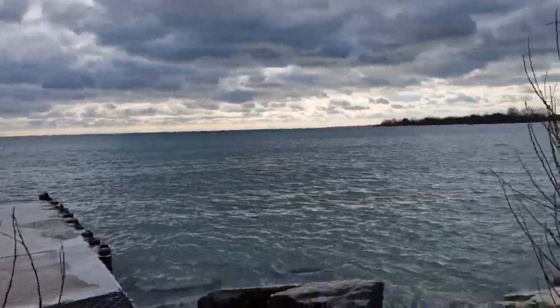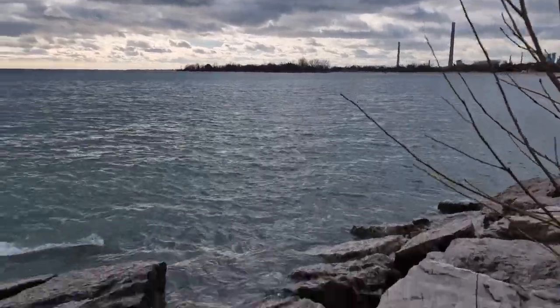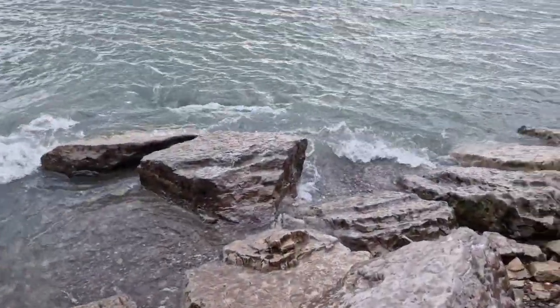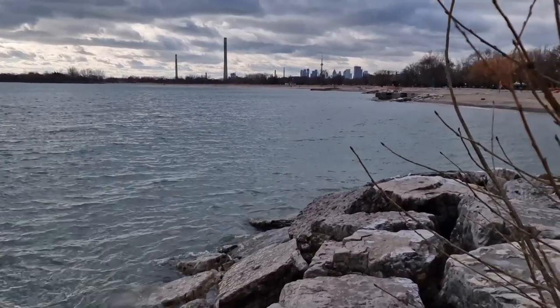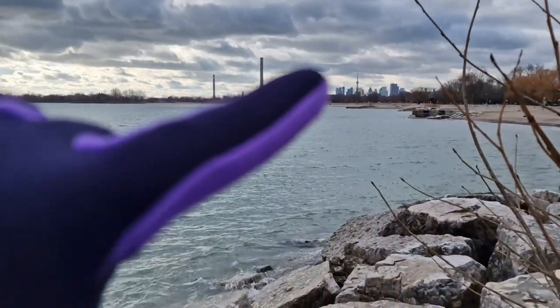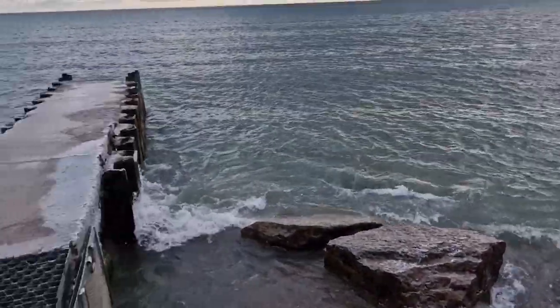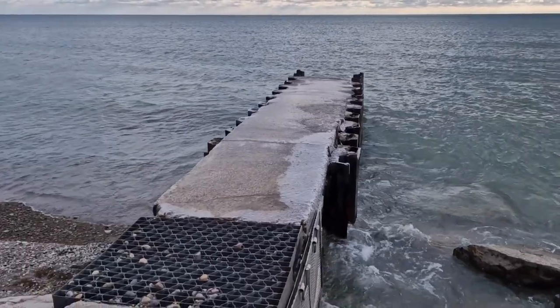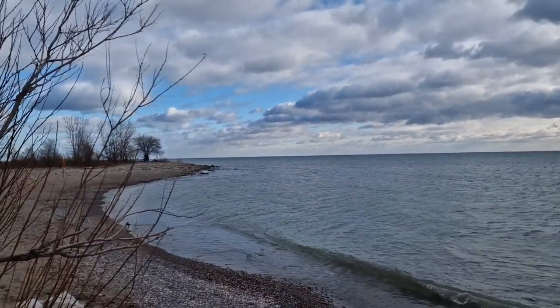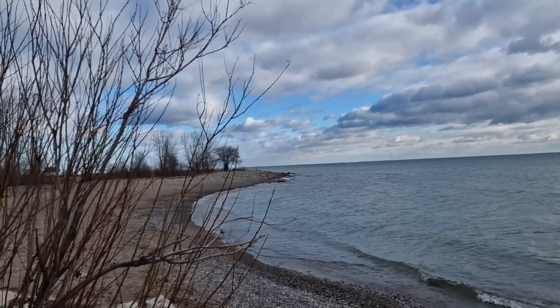Lake Ontario, the beaches, Leslieville. December. CN Tower all the way over there. And looks cold. Ice on the pier. That's lovely.